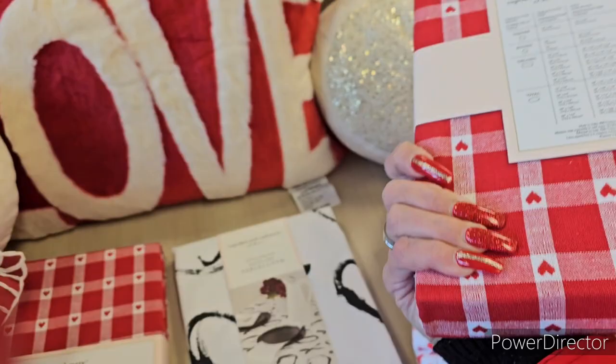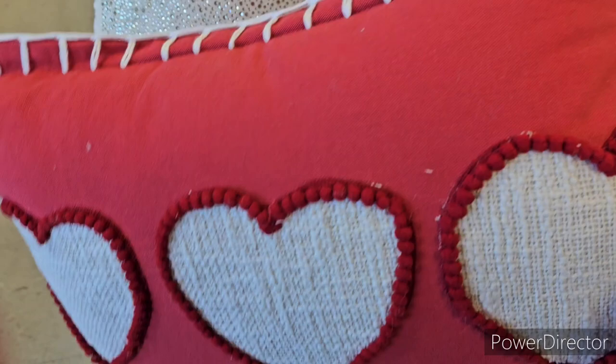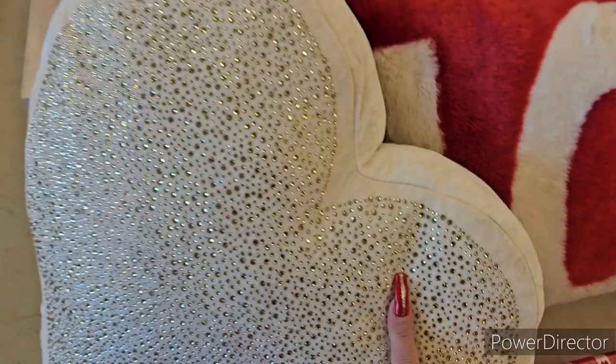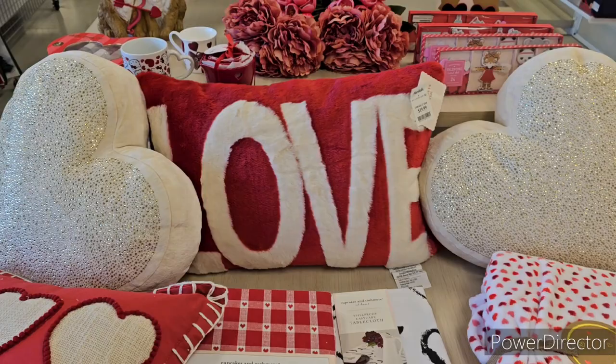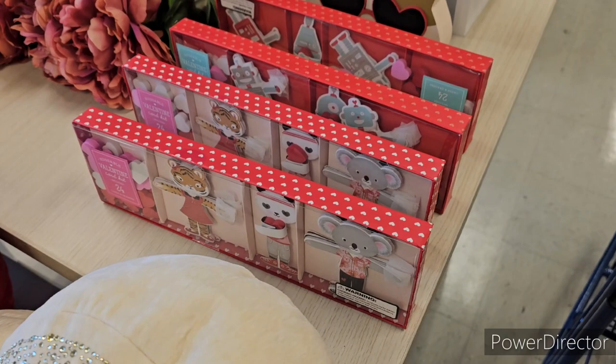So we do have a cute little embroidered, looks kind of embroidered, cute little throw pillow. This one is Secret Celebrity Living It Up, and this is gonna be $20. Then we have the other Moshoni here, which is so pretty. Don't mind my long nails today, guys. So definitely wanted to get that as a thumbnail. Very cute. We do have Hello Kitty there, but I'll come back to her in a second.